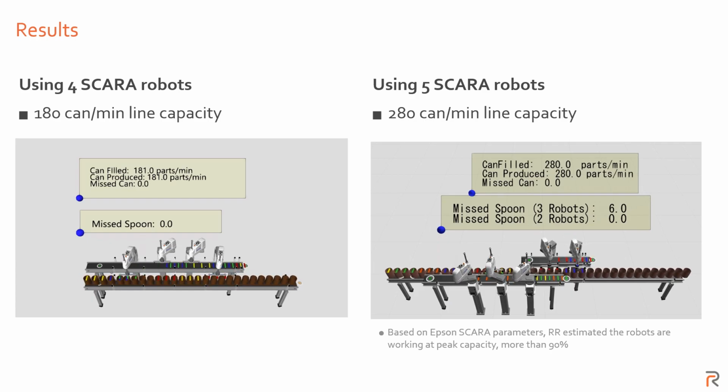The 5 SCARA robot layout also managed to achieve 280 cans per minute with the solutions applied. But it has a wastage of 6 spoons that are not picked up by the robot due to the timing. This small issue is acceptable as it only happens during the start of production, so it can be considered in the warm-up time of the production line. In the end, Module is satisfied with the outcome of the simulations to proceed on their end for the physical system and discussion with the end customer.